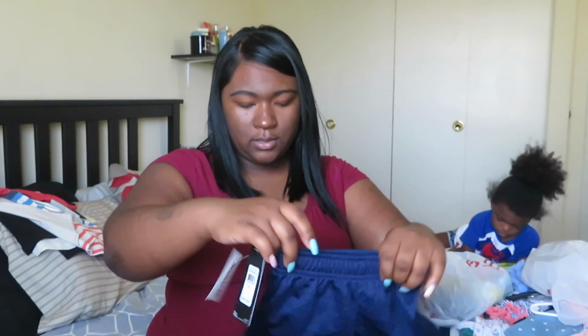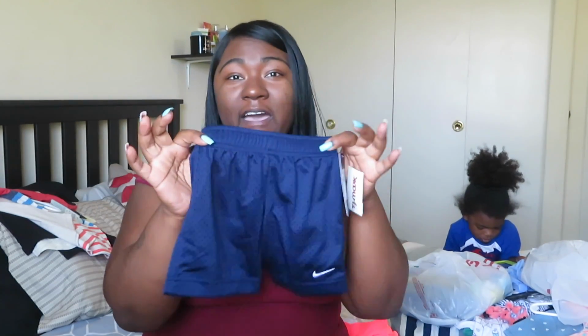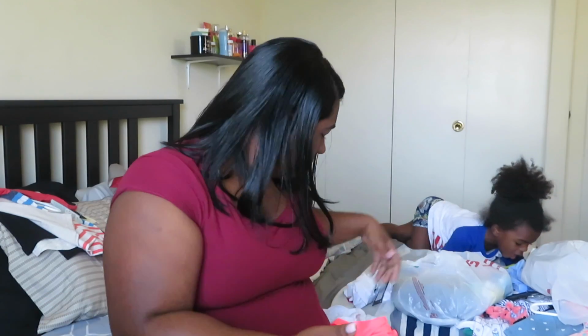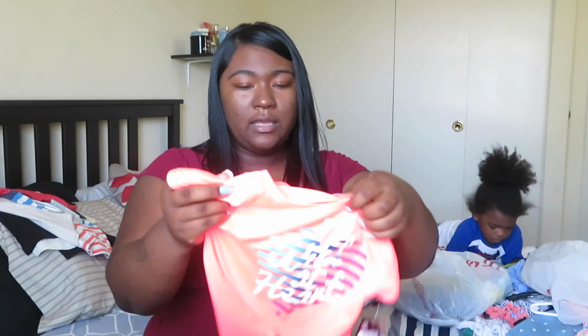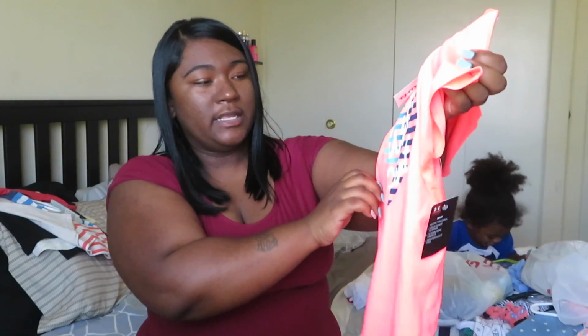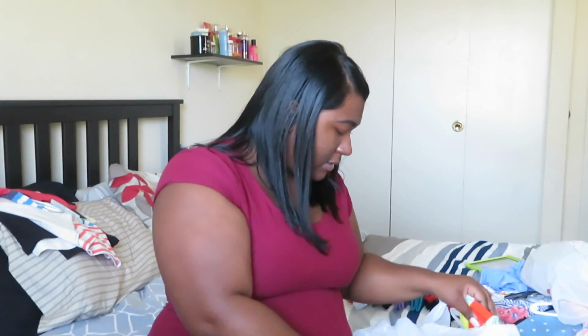And then a blue pair of Nike shorts. These were on clearance for $5.50. So apparently he just got them because they were on sale. Because I don't see a shirt in here. And then London has another little dry fit shirt. This is not Nike, but it has a little heart on here and it says wild at heart, which is really cute.